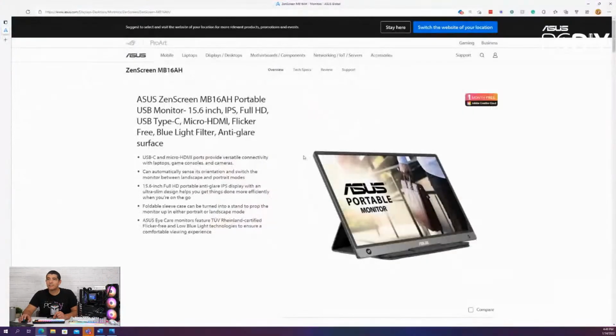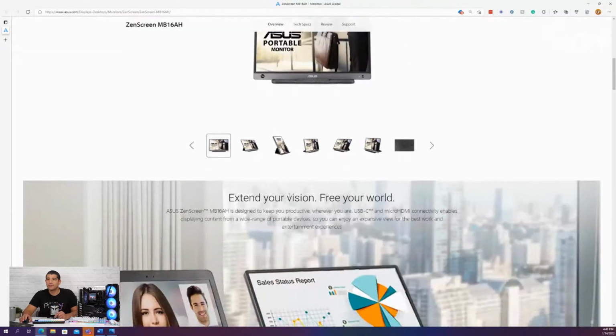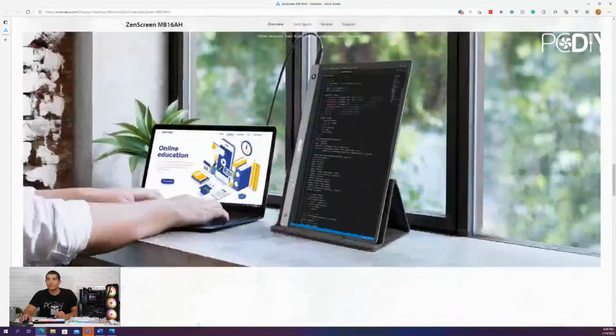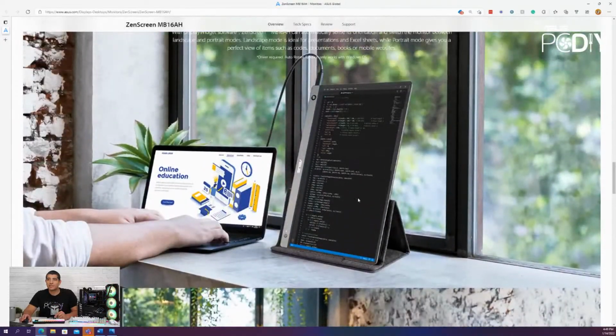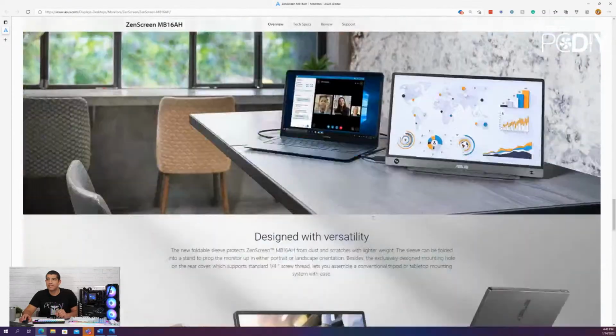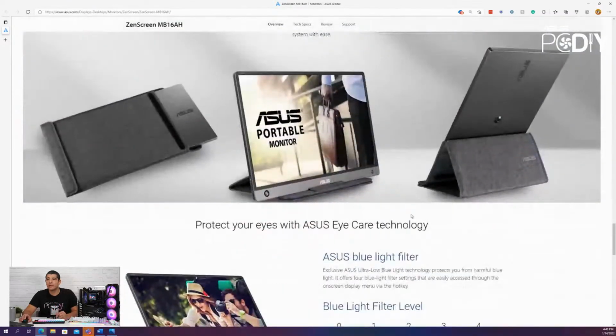Here we go. This is going to be the first one, the MB168H. Like I said, 15.6 inches, IPS, full HD, USB Type-C, also supports micro HDMI. You can also see it has that nice little foldable sleeve, right? Which can be propped in the unit to support either your portrait or your landscape orientation, right? And here you can see it used in either type of orientation. Makes also a great secondary side display if you want to take advantage of that. Because of course, with the IPS, you got good wide viewing angles.